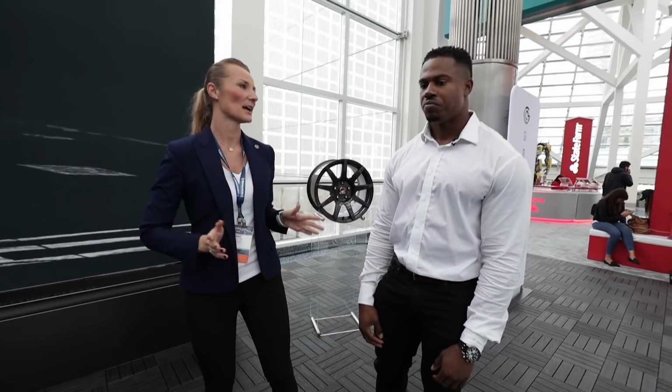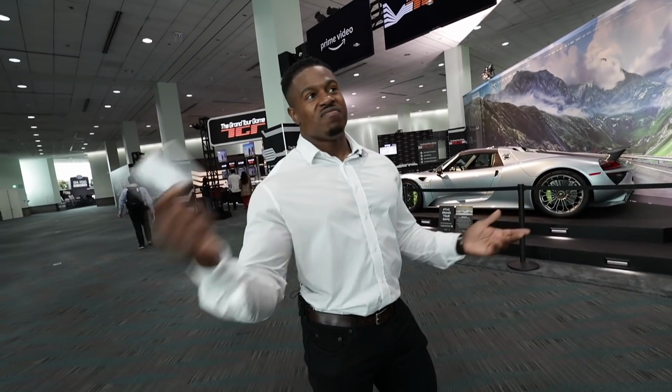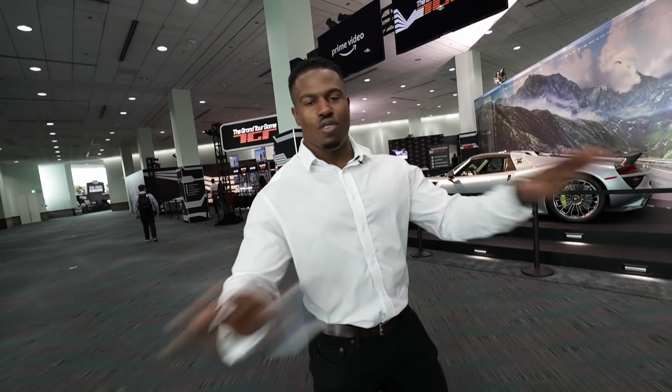It's a powerful car. 0 to 60 around 2 seconds. 2 seconds. Like a jet. Yeah. 220 plus miles per hour. 800 horsepower, 700 of torque. 918 is definitely on my top 5 or top 3 most beautiful looking cars.